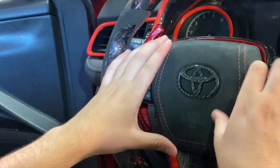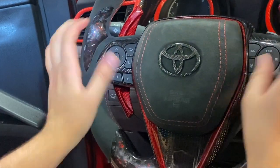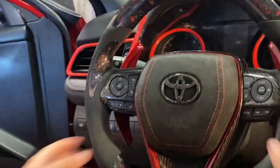Ready? That's it. Yes, sir. We're done. All right, so that is it. That was the longest process. I think that may have been worse than the fog lights. That was worse than the fog lights.